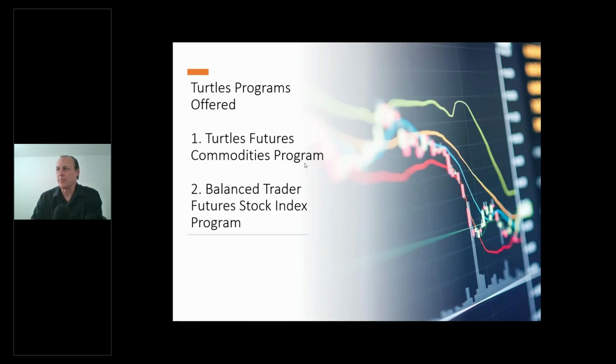So let's get into some of the programs and the academics of the programs here. We were talking about the Turtles Commodities program, that one everyone is familiar with, but you also developed with Russell this what's called Balanced Trader. Talk briefly about the Balanced Trader strategy. Okay, one thing about Balanced Trader, it's a time-limited system. You're only in for, depending on the rules on the entry, 10 to 12 days. We'll get in again if need be, but it's a short-term system. It's a quick, easy system.